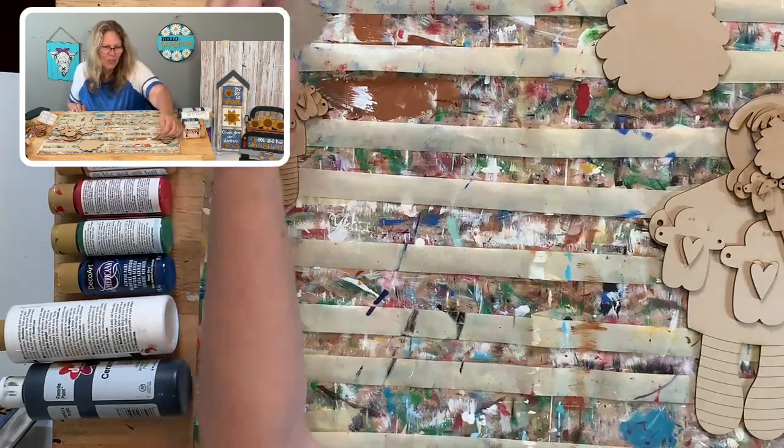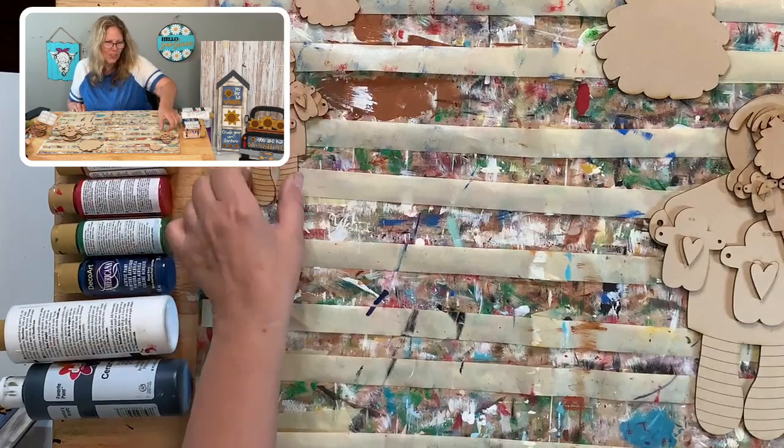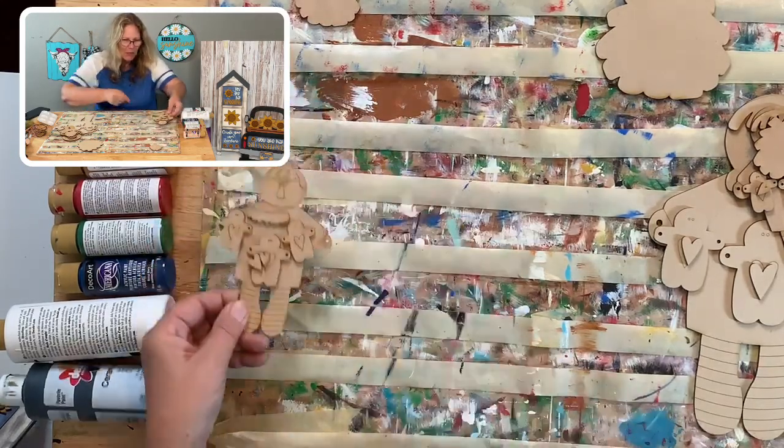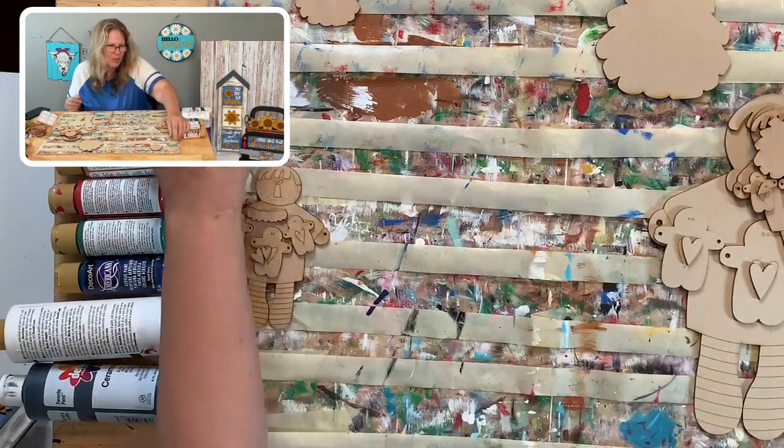Hubby's home still, so if you hear doors and animals and all of that, not that he's the animal, but the animals go a little crazy when Dad's home.